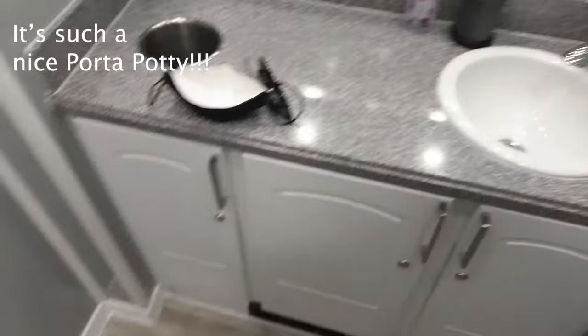Hi guys, so I didn't know if I was going to be able to film today because I'm on set for a commercial. And hello, look at this bathroom. It's so clean. I'm just a background actor today for a national commercial. So it's paying really nice.